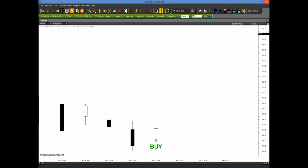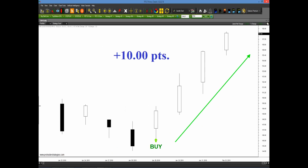How about CRM? Now this stock, once again, just looking at this week's action at the end of January, basically going sideways in a range, but once again, a buy signal was generated, price is above the 50-period moving average, and the stock goes up 10 points in 3 days. Could have done well with some calls on that, right? You don't have to actually buy the stock if you don't want to.